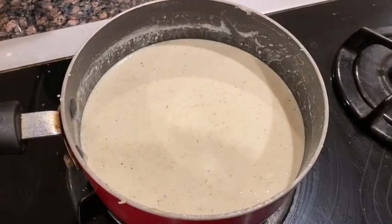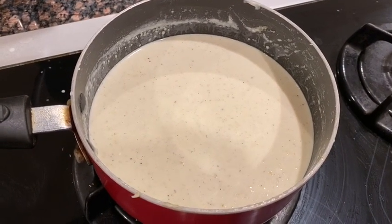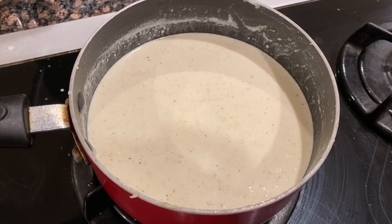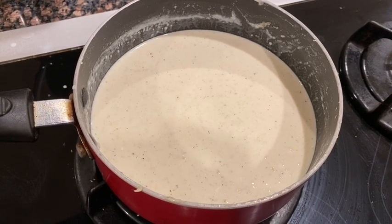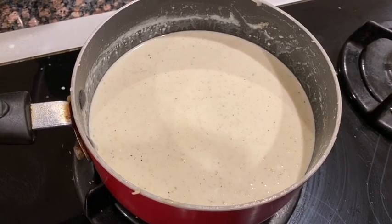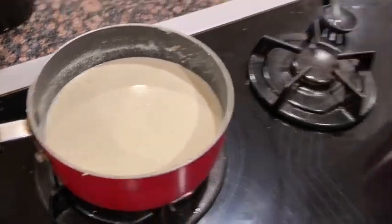Okay, so here's our finished roux, and I have to say Todd helped me a lot with this one. He stirred while I added the ingredients, and what we did was once the butter was melted, we alternated adding the flour mixture with the half and half and just continuously stirred. So it's really nice and creamy. We're gonna get ready to add this to the soup pot.